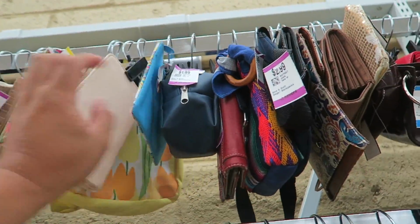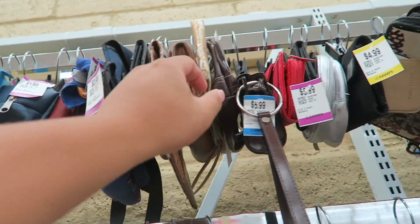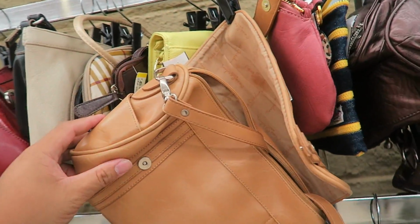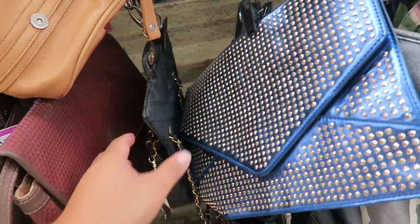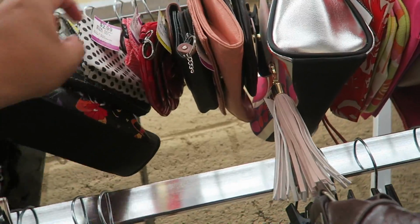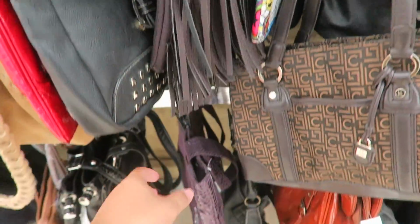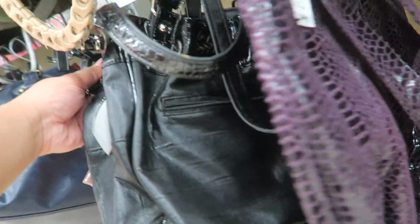Relic, lots of Relic wallets. This Wonderwall song is really good. It makes me want to sing along. 'Cause after all, you're my Wonderwall. I'm singing the wrong words. Oh my goodness, story of my life.